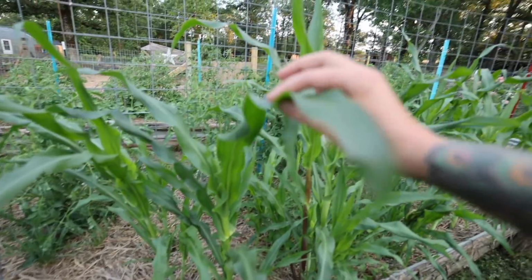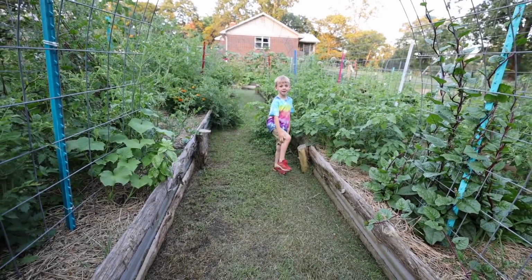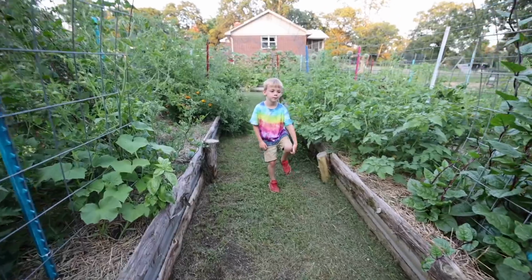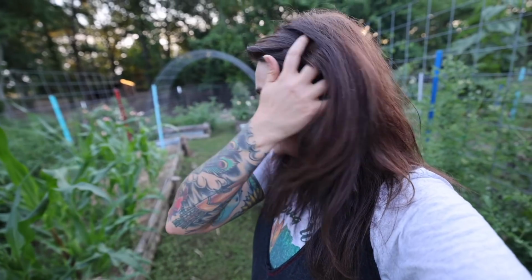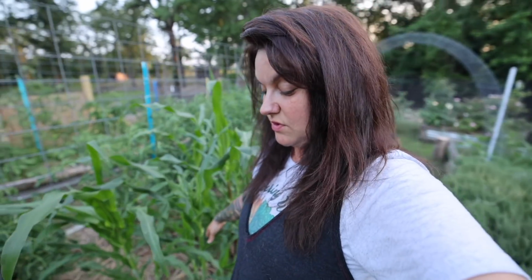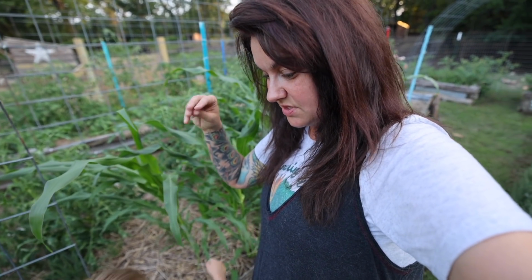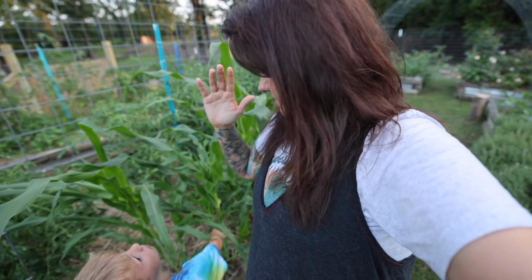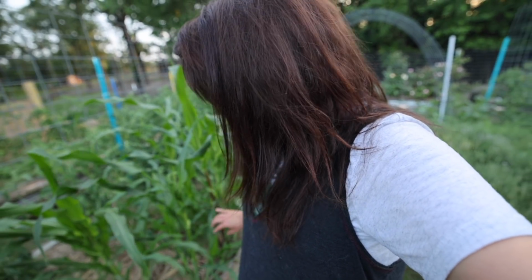Wow, the corn is getting tall. Yeah, this is corn. Is it done? No, it's not done. What happens when it's done? You pick it and you eat it. How do you know it's done? It sprouts at the top before it's done. It develops ears in these little armpits, and when it's done, the silks on the end change and lean down. Yeah, that's probably about where the ears are going to come up.